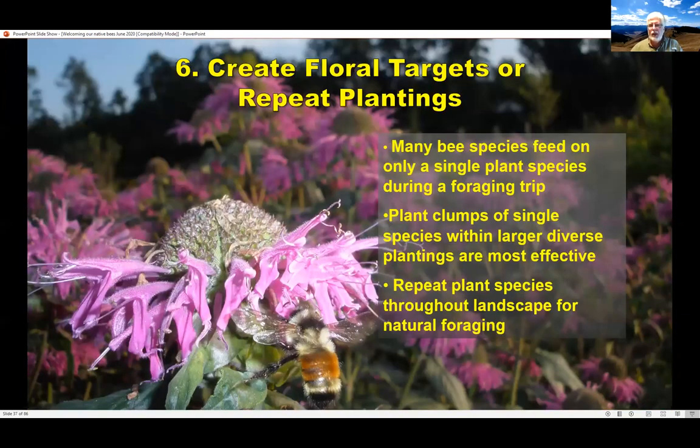Number 6, create floral targets or repeat plantings. So what I mean by that, think of flowers as billboards or signposts. If you're going down to Lake of the Ozarks, for a while you don't really see much, and then suddenly there's billboard after billboard after billboard to tell you, hey, you're going to be at Lake of the Ozarks. There's a lot of stuff happening here. Think of flowers in the same way. If you've got one flower, a bee may not see it. If you've got a lot of them, then you're actually making a statement. You're saying, come on here, this is where you want to dine.